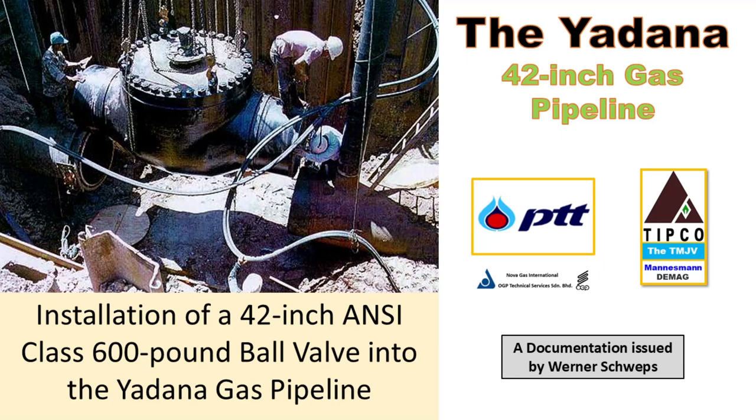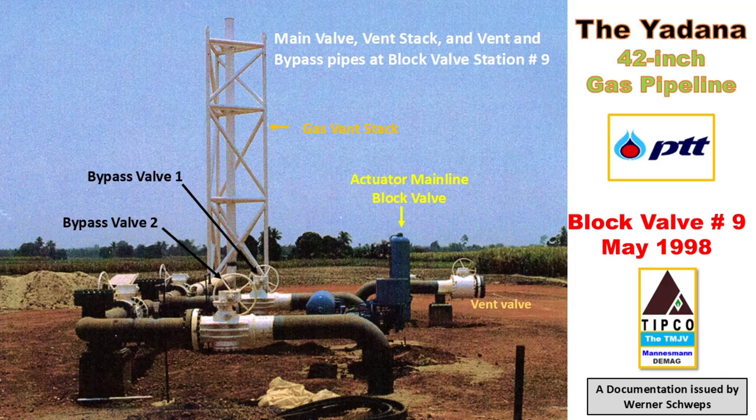A pipe section of the pipeline was later cut out, and an ANSI-class 600-pound, 42-inch ball valve was placed in the middle of the pipe, as depicted in the picture. This valve was then welded in place and rests on a suitable concrete foundation designed to support its weight of 34 tons.